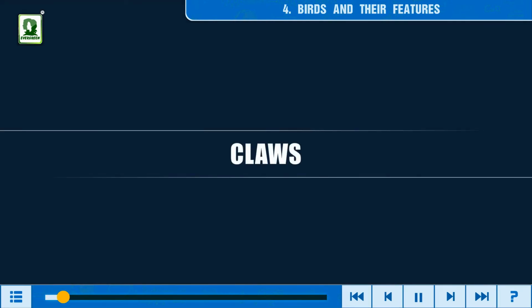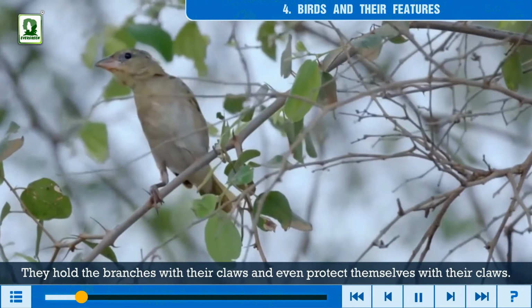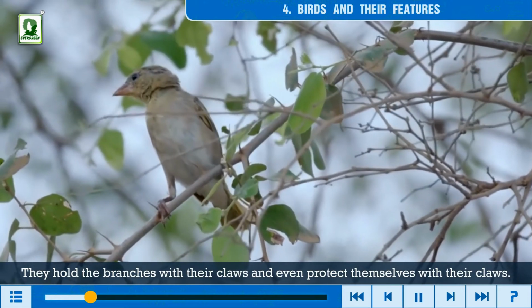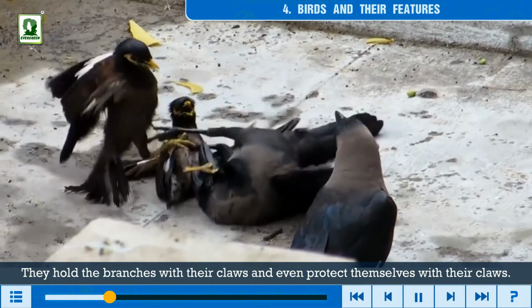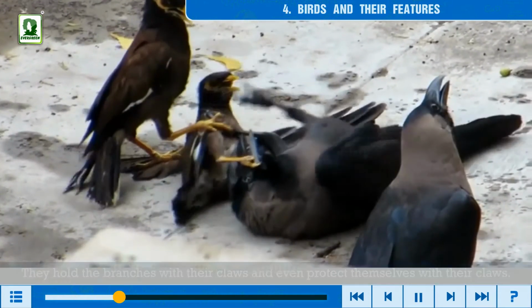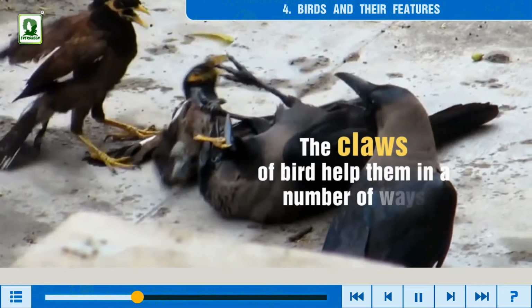Claws. They hold the branches with their claws and even protect themselves with their claws. The claws of birds help them in a number of ways.